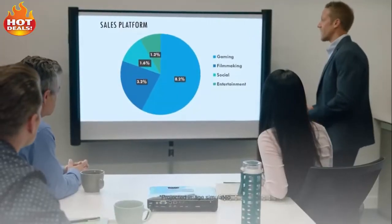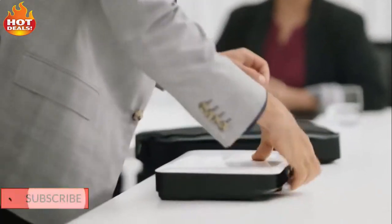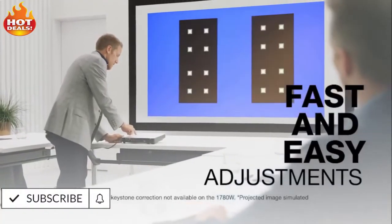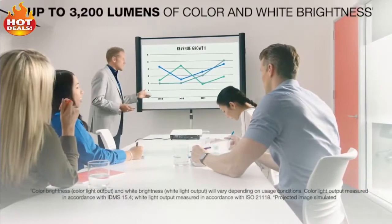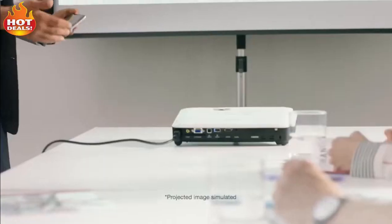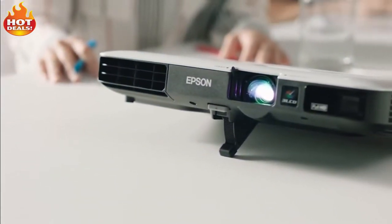project from your tablet or mobile device wirelessly. And with its easy adjustments like screen fit or automatic keystone correction, you will only have to focus on delivering a great presentation. With up to 3200 lumens of color brightness and up to 3200 lumens of white brightness, your content will be bright and colorful, even in daylight settings, thanks to Epson's 3LCD technology.